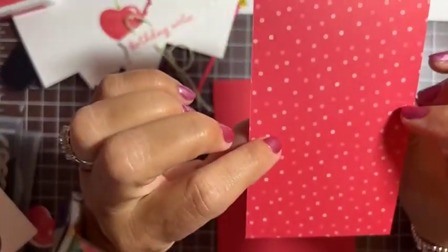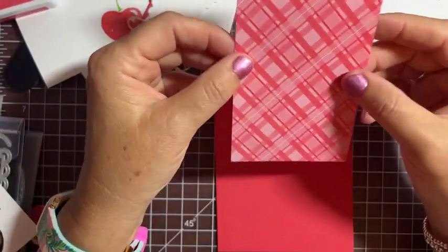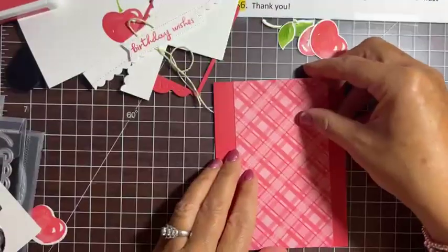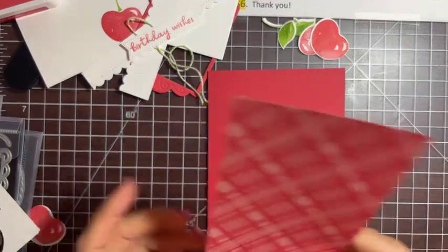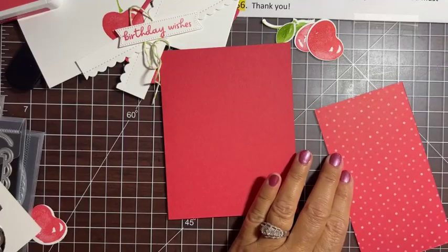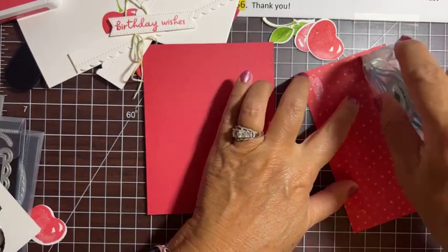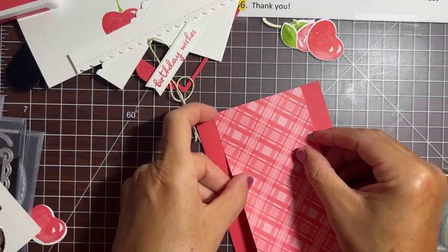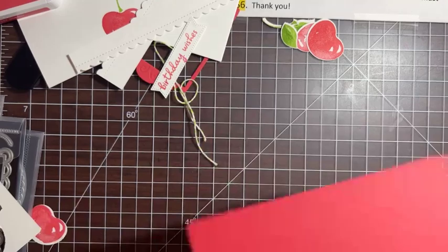Now we're ready to do some assembly. So going back to the card base, I have a piece of designer series paper, and this is the paper in colors, and there's 4 different patterns in each in color. So it's really fun because you can use it to just stay in the same color family and just add some decoration to all of your cards. So I have this piece of DSP, and this is 4.5 by 3 inches. So let's take some Seal and adhere that right down the middle of our card.